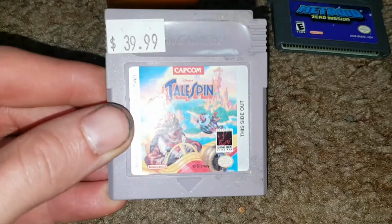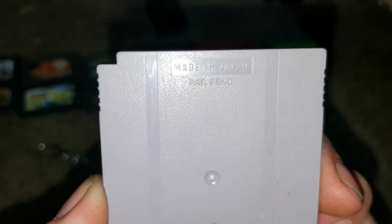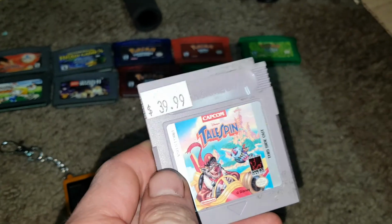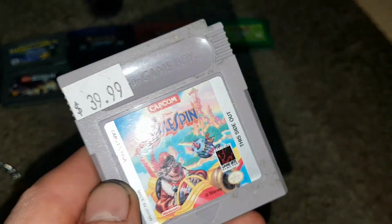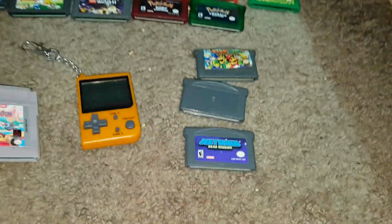Well, we'll just try to take some things out to clear some space. So the Tailspin for Capcom. It was that price because there wasn't barely any on eBay. And then we checked 6 months later, and there was a whole bunch more on eBay. So I think it was down to like $20 or something. But Tailspin by Capcom for the original Game Boy. So we'll keep that. That's a real game.